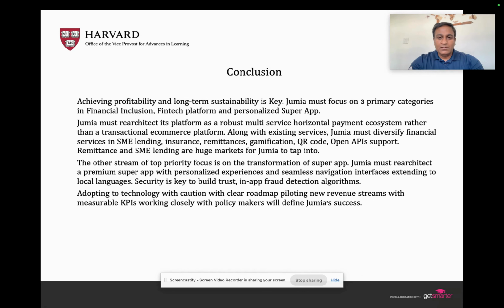And the other top priority obviously is the super app, right? That is the gateway to using all these features. Jumia must re-architect a premier super app with personalized experiences and seamless navigation interfaces extending to local languages. In a lot of countries, local language support within the app is really important. Swahili is one language which the app doesn't support, but there are 200 million speakers of that language within Africa. So there are a lot of local languages around. You can analyze population versus language and see how we can support that in the app as well.